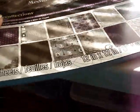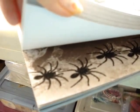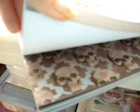But let's see if I can flip this, if you can see it with the sun. I'll take off some of the papers. So eerie and pretty. The colors are just not coming in. Oh, see, look at that. Isn't that cool? Spiders and lace and skulls.